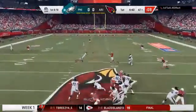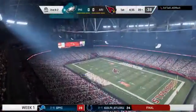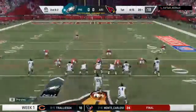Throwing on first is Wentz. He goes full extension, and he's got it. A good pickup there. 8 yards on the first down completion. Facing a 2nd and 2 after that last catch. Good for 8 yards.